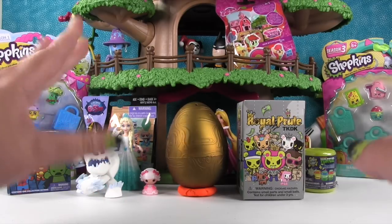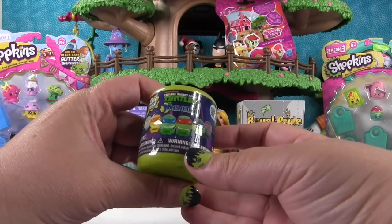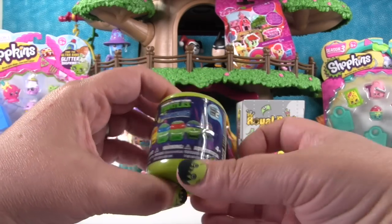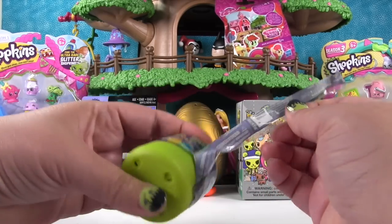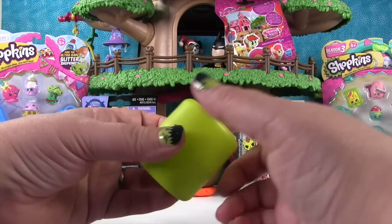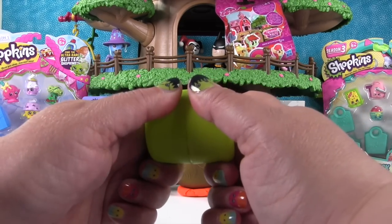All right, next thing. What should we open? How about the Teenage Mutant Ninja Turtle Mashem? It's super squishy. And this is Series 2. Oh, we don't have Simon with us today. He loves this plastic. Simon's taking a nap right now. It's raining outside here today, and Simon is snoozing away. It's been raining here for days.